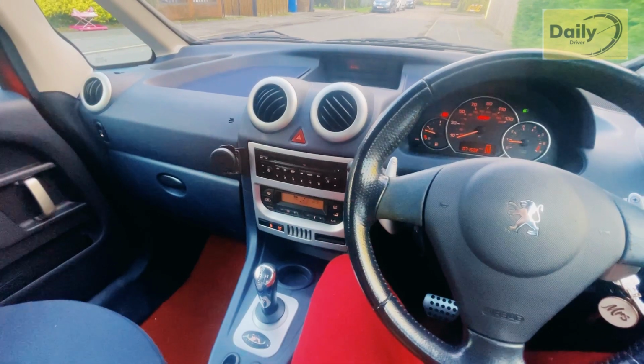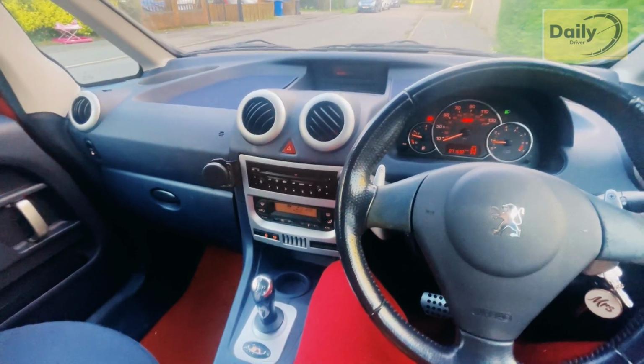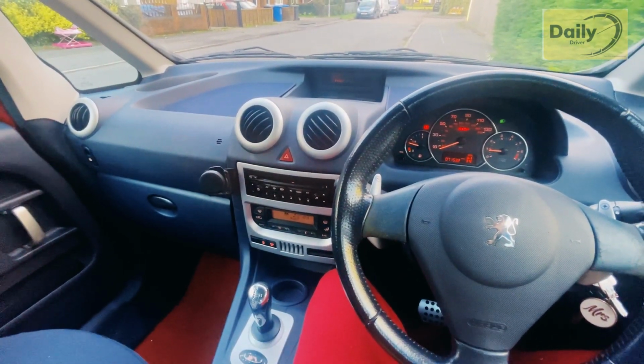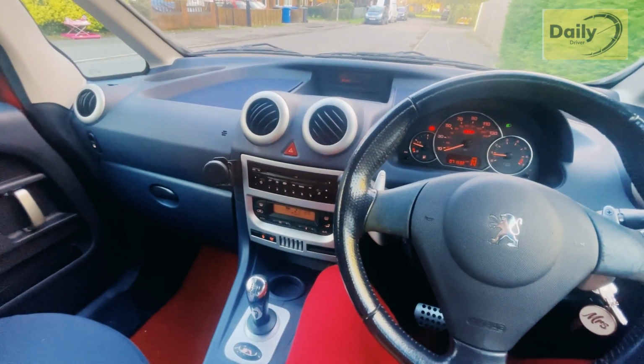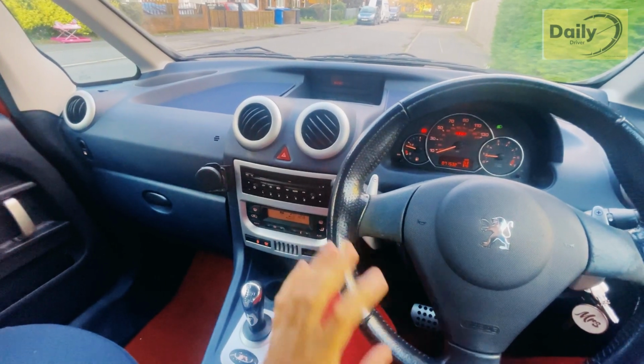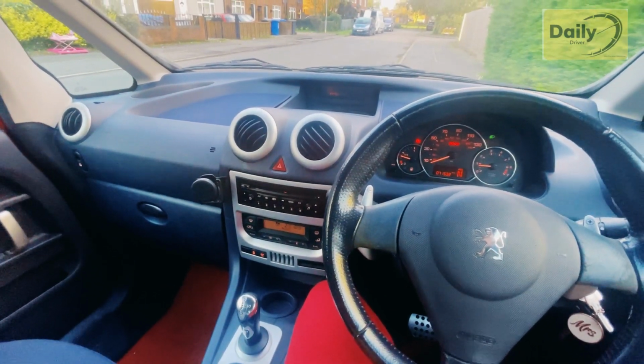But if you have to choose an automatic, because you have an automatic only license, then this is your only choice. Peugeot does not offer a full automatic with this, so you only have this semi-auto gearbox. But as I said, the plus point is, of course, the clutches are easy to replace and it's easier for maintenance. But the bad point is that it doesn't change as smooth, and I'll show you when we're driving the vehicle.